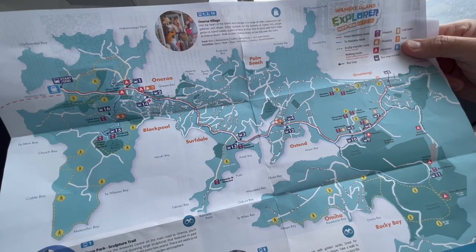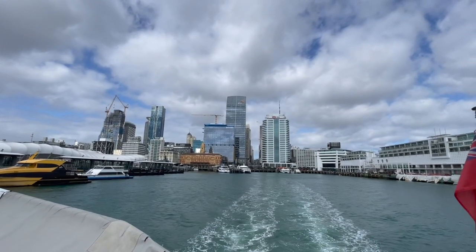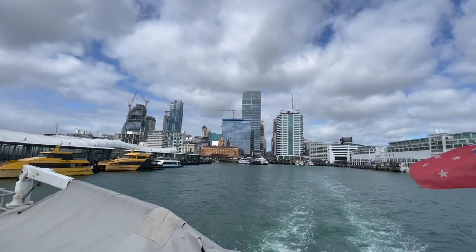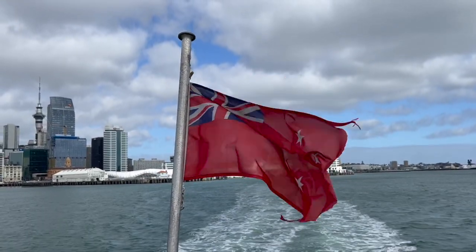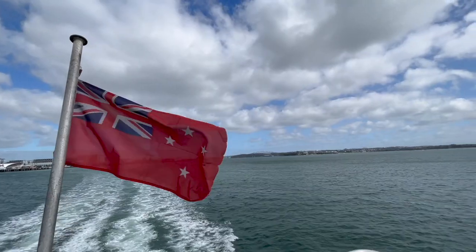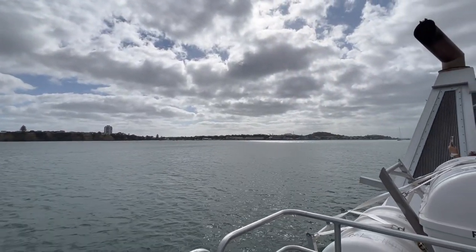from downtown Auckland. We have just left Viaduct Harbour area behind us, right in front of the HSBC building, and now we are heading off to Waiheke Island. Look at the magnificent skyline. Sit inside if you prefer not to be out with the sea breeze.